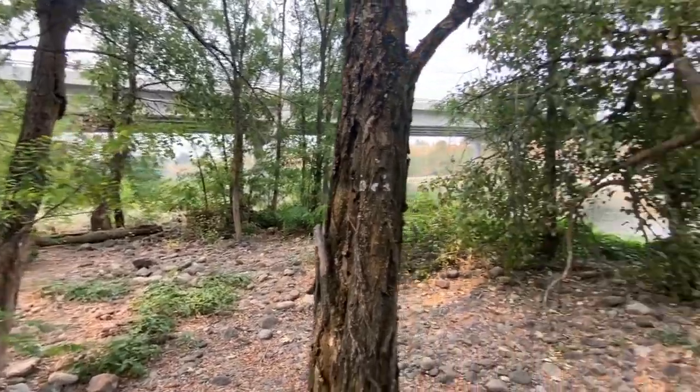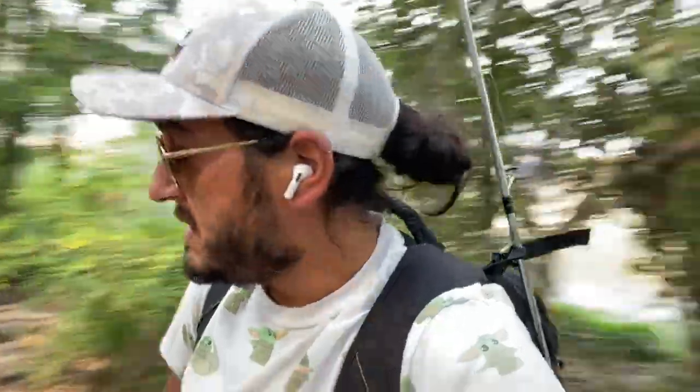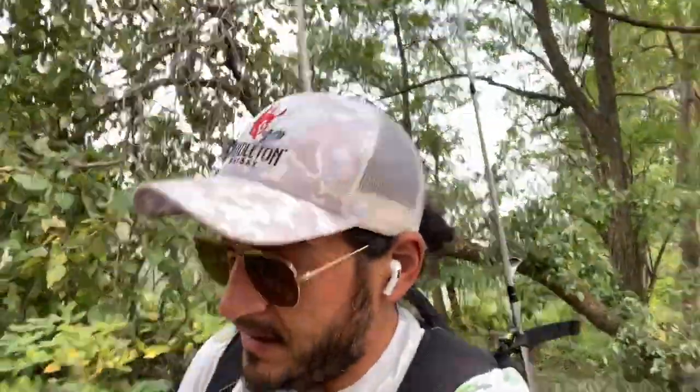How I've never been here before is beyond me. I kind of been missing out, I think, on this spot. We'll see what the fish are like, but definitely for a place to come, just to come, I mean, shoot. Not bad. Not bad looking. Let's see what we can find here.